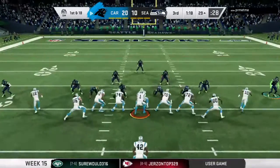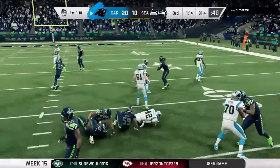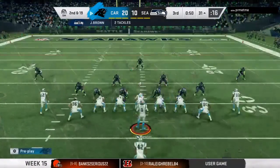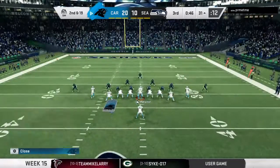Watch the safety creep. Now a give, right side. It's Hammond, and maybe a measure of revenge there. He's had his way in this one, but this time they get him behind the line. He'll wind up losing a yard on the play, and it'll be a 2nd and long.